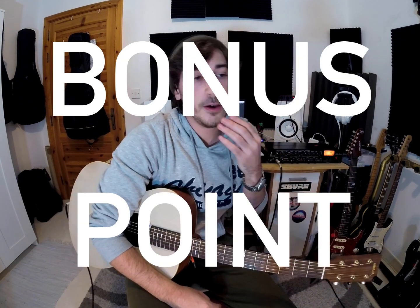A bonus point here would be to really take your time when you're picking your guitar. Don't feel rushed by anybody, especially not the people in the shop, and don't feel intimidated by anybody else that's in the shop. I know how it feels to feel intimidated by other people's playing. You'll walk in and there might be someone that really knows how to play their guitar, but they were just like you at some point as well.